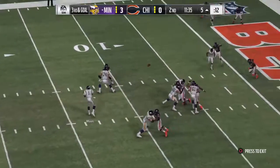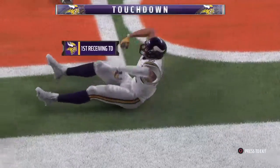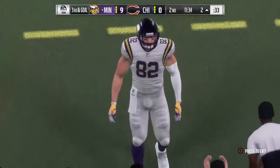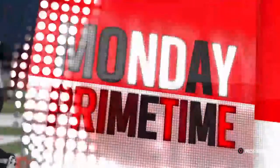Back to throw here. And Rudolph has got it. The big tight end for a Viking touchdown. Kyle Rudolph, his second touchdown on the season. And the Vikings find a way to stretch their lead.